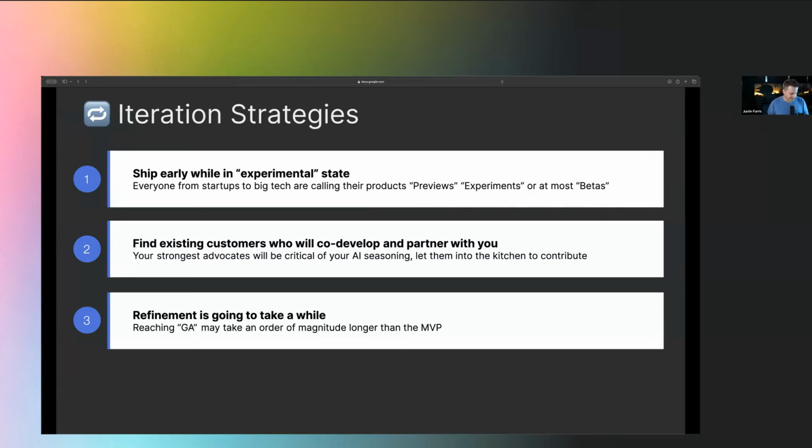This is sort of back to the shipping is better than waiting theory. Next is around finding existing customers who will co-develop and partner with you. Your strongest advocates and the folks that will be the most critical of your AI features are the ones that love your product already. If you're an existing app, they're already a user and they want to see how AI will improve this product and make their lives, their experiences, their use of it better. And they're going to want to co-develop. They're going to want to give you feedback. They're going to want to get into the weeds with you and say, hey, have you tried this? What about this? They'll ask you questions about models that come out. They'll be really deeply engaged. And so you want to let them in the kitchen to contribute. You want to give them access to the product team, give them access to the designers, give them access to your engineers to get that feedback flowing very quickly and unencumbered back to you.